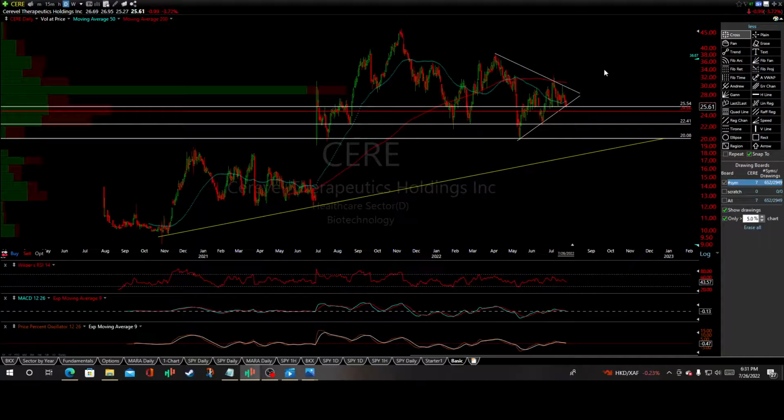This is a technical analysis on CERE, Cereval Therapeutics Holding Corporation, a company in the healthcare sector and biotechnology. We have this primary symmetrical triangle pattern, this primary uptrend line off the main reactionary lows, with multiple and continuous reactionary lows to help validate that.